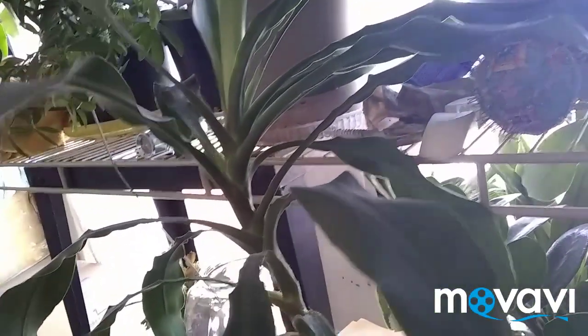And I have this other, what do they call this? It's cane. I want to say it's a cane. I can't remember. I think it is another type of Dracaena, but in any case, we've had this plant. My husband actually is the one who owned this plant before we married, so we've had this plant forever. We've been married 26 years. We were 26 years married in September.